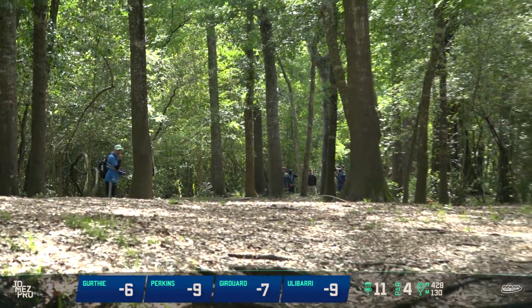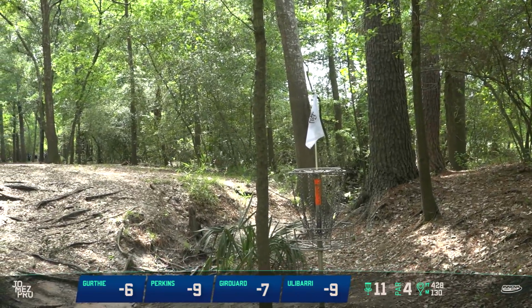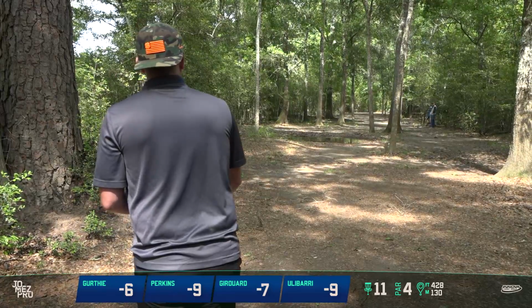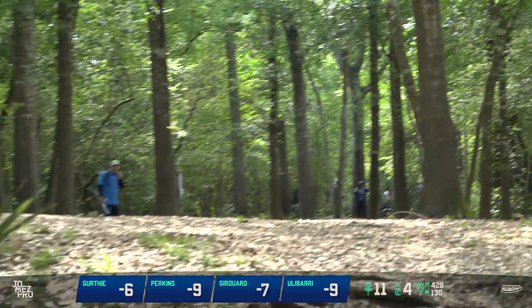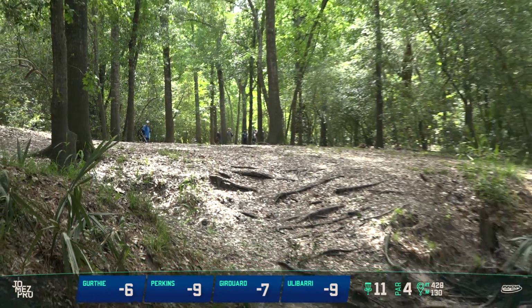And look at this shot that Garrett throws. This is actually, from where he was, incredible. So maybe 150 feet off the tee, if that. Cut roller. Looks like he has a putt for birdie. Yeah, back to the basket. Oh, that looked really good. Perkins gets slammed by the Ghost Limbs.